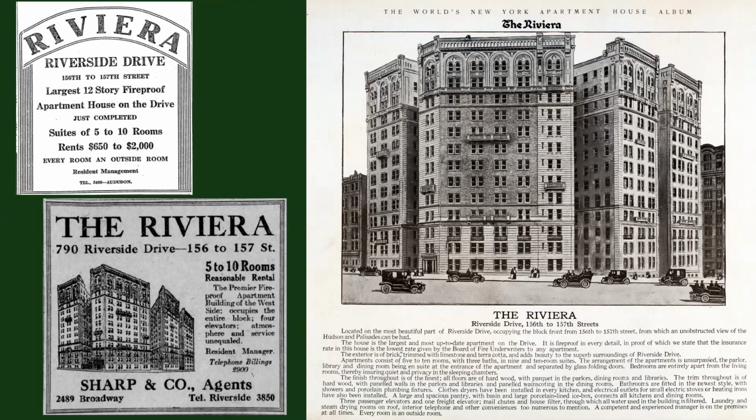At the Riviera, by Rouse and Goldstone, I forgot to mention the architects, this dates to 1911. When they designed the Riviera, they were a little bit more creative, and they had some of the bedrooms on the outside and some of the public rooms towards the inside of the building, but because they had all of those deep courtyards, you still had light, air, and ventilation. Another of the early amenities there at the Riviera was that they had a laundry and steam drying rooms on the roof. And every butler's pantry, they advertised, was equipped with an ice box.